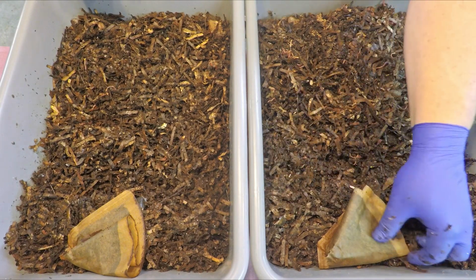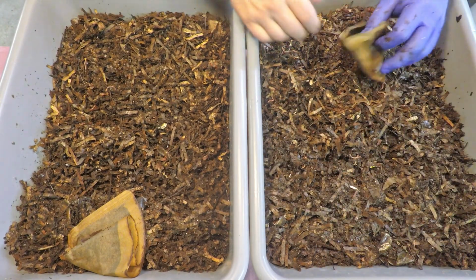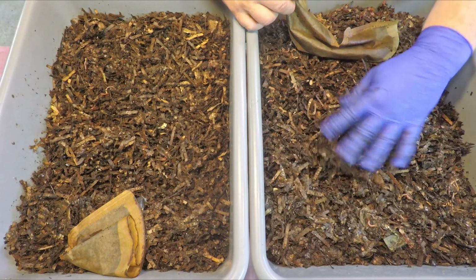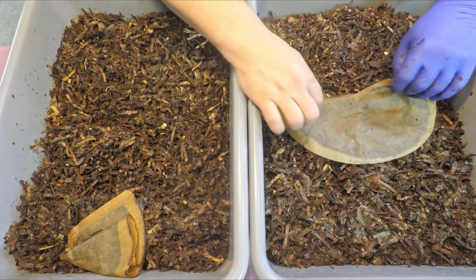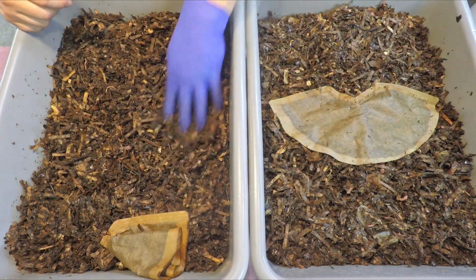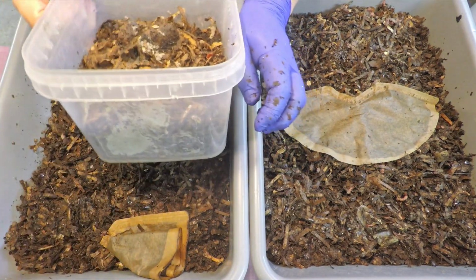And before we position the feeding zone indicator into bin number 1, we've got to release our worms. And then we can cover up with the feeding zone indicator. So it'll get placed right over where we last fed, just like that. But before we can do that over here, we've got the final business at hand.